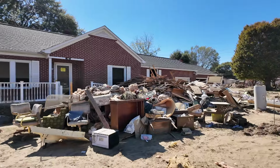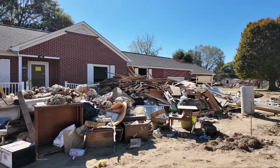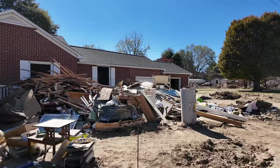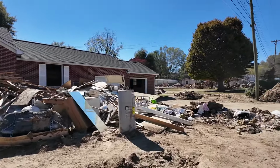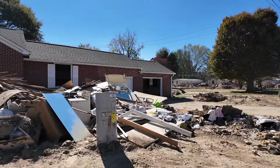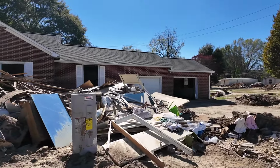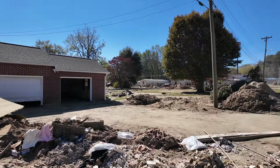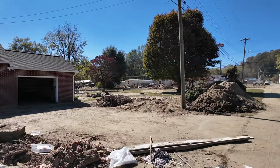You look at these homes, because that's what they were. They were people's homes. And maybe they're not as beautiful as the home you live in, but they were beautiful to the people who lived there, because a home is more than just brick and wood and cement and metal. Home, as they say, is where the heart is.